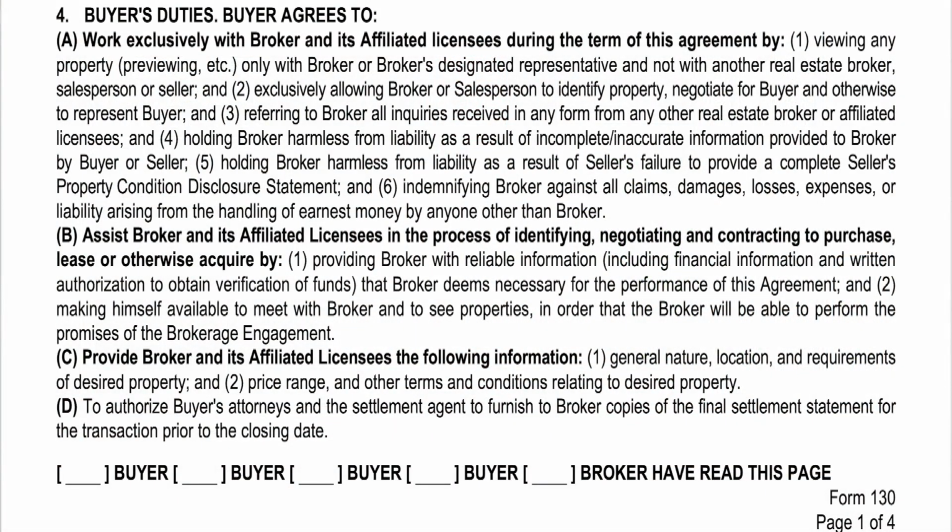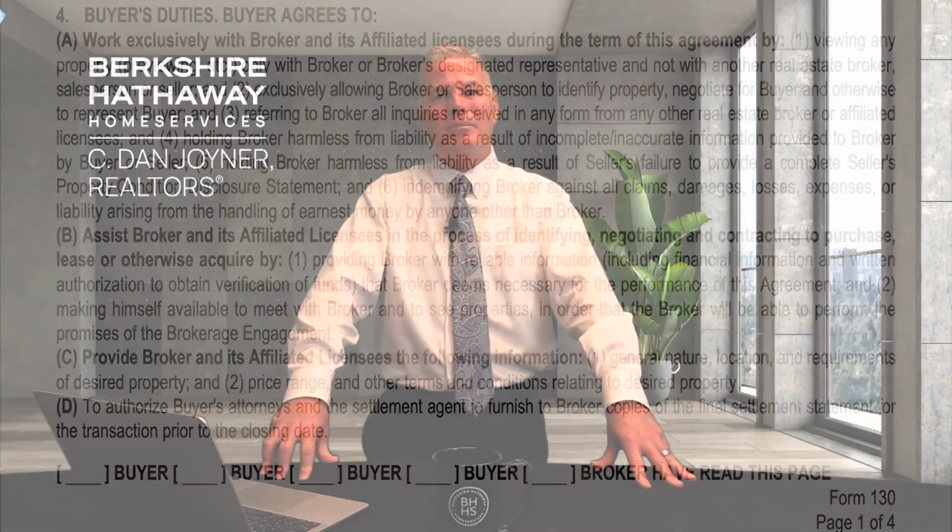Number 6, indemnifying the broker against all claims, damages, losses, expenses, or liability arising from the handling of earnest money by anyone other than the broker. Remember, Berkshire Hathaway Home Services, Seed and Joiner Realtors no longer holds earnest money. That is going to be held by the escrow holder, most likely the closing attorney. But we do not hold earnest money. Just a reminder for Berkshire Hathaway Home Services, Seed and Joiner Realtors agents.